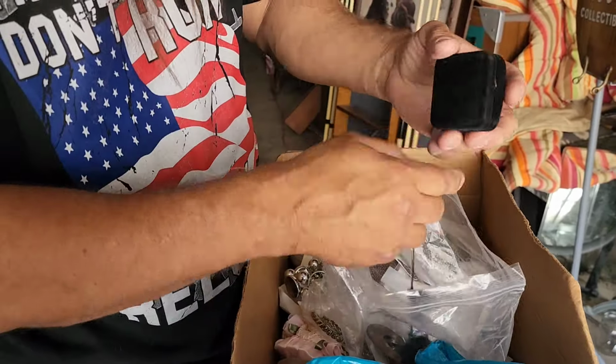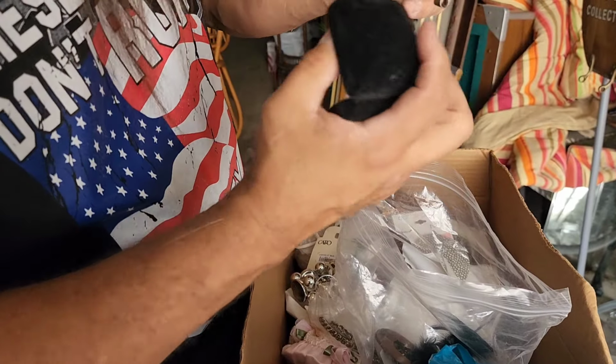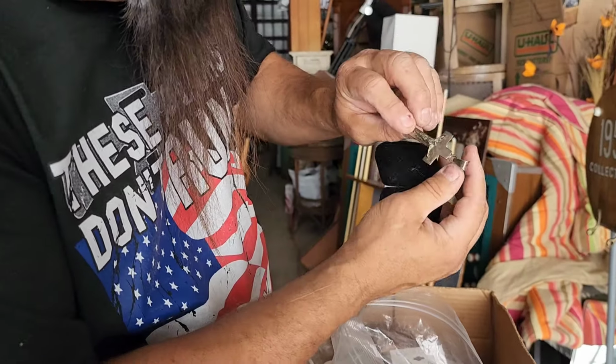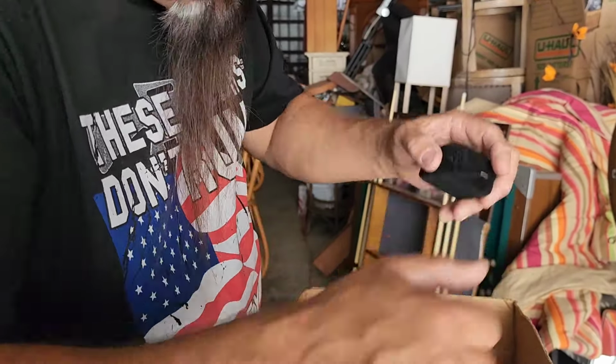Oh, here we go. Hey, this is the same kind of ring box we found a good ring in. Ooh, that's pretty. A little cross. That's probably sterling. Right there, mark on the back: 925. So, nice little sterling cross in there. Okay.